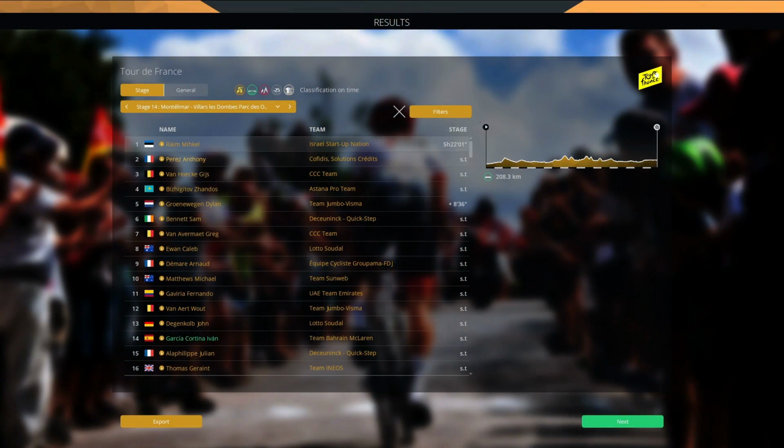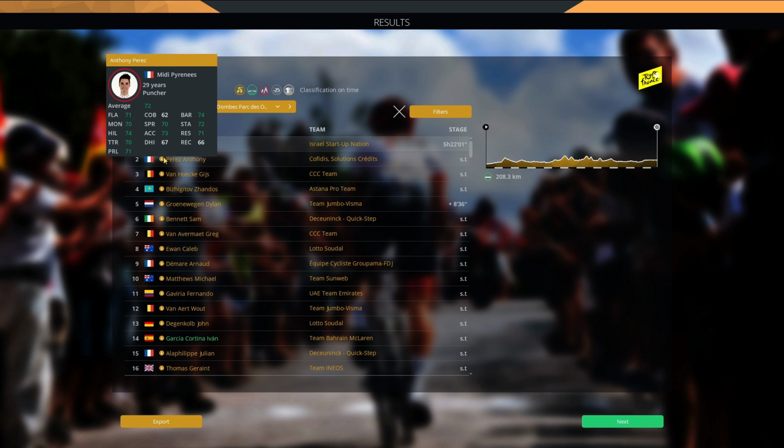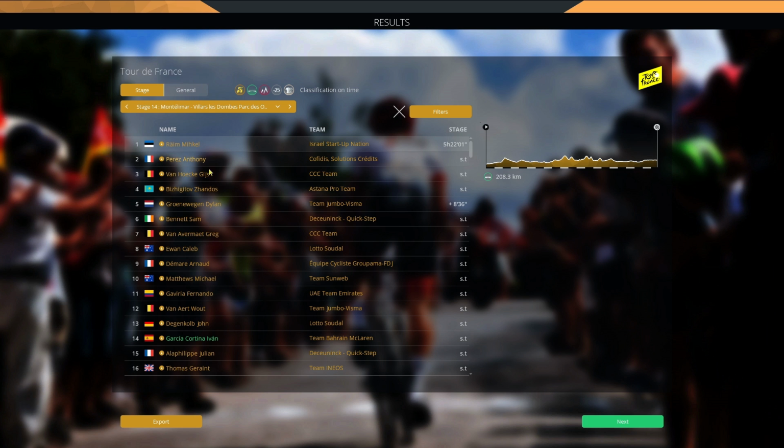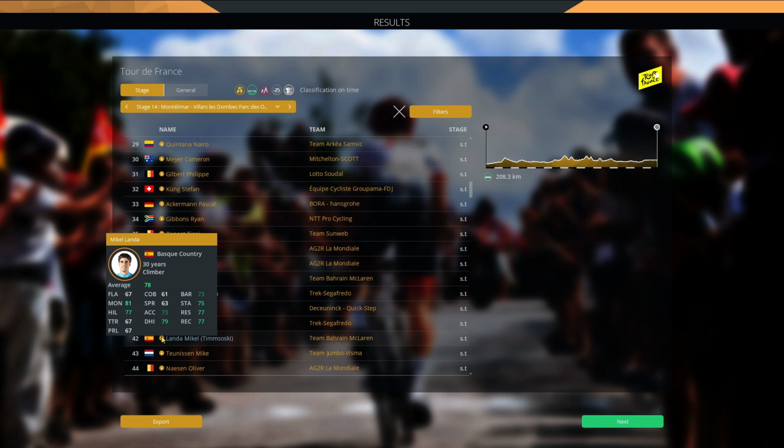So it is Mikkel Reim taking the win for Israel Startup Nation. Great win for the Estonian, beating the Frenchman Perixx, who had a good chance, to be honest. Very punchy rider. He'll be a bit disappointed, I think, for Cofidis. Solid stage for us, just finishing in the GC group ahead of the big GC day tomorrow.